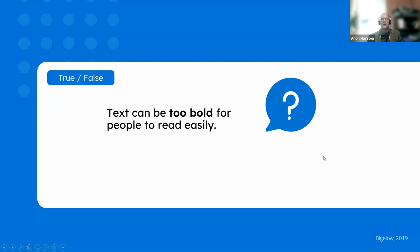All right, your turn. True or false? Text can be too bold for people to read easily.